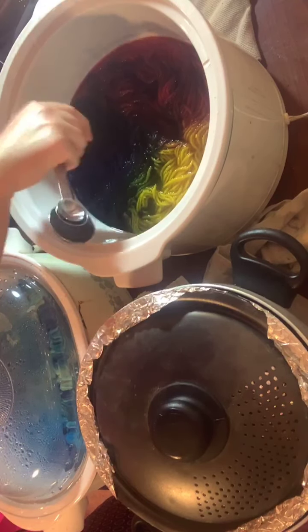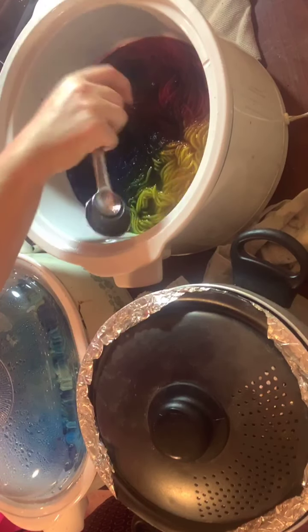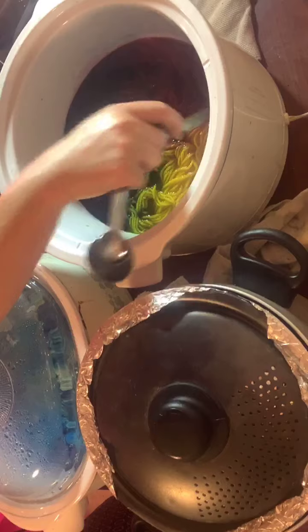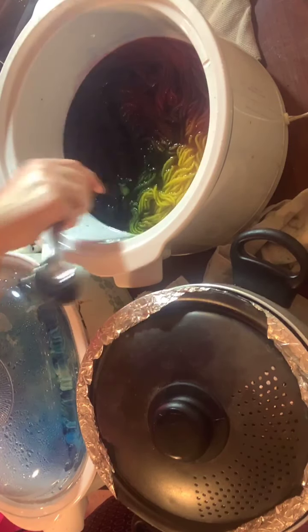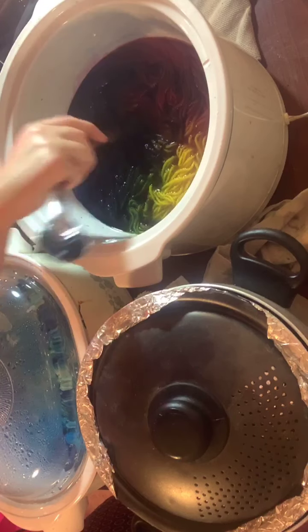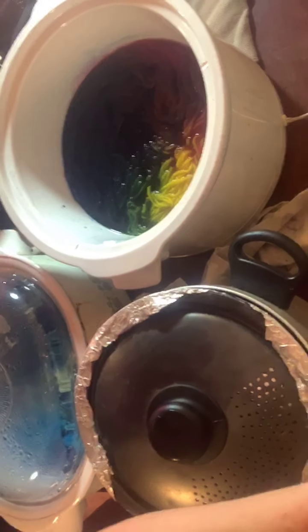So this is a non-superwash worsted weight merino. No, it's not merino, it's a Highland wool. So this skein of yarn and its partner that's gonna look exactly the same is gonna be great for a handbag or ear warmers, boot cuffs, things that aren't always right up on your neck close to your skin.